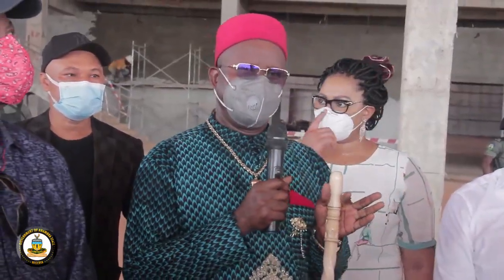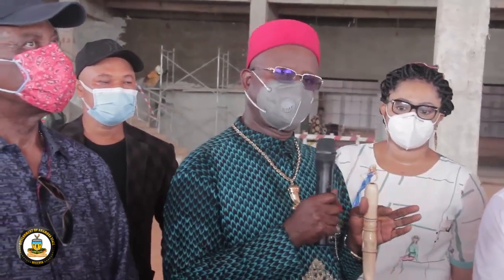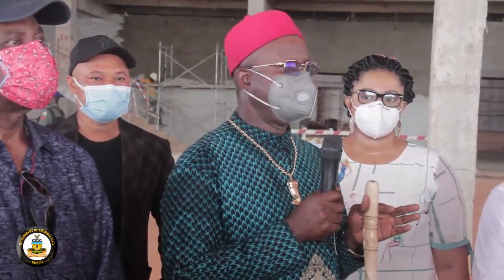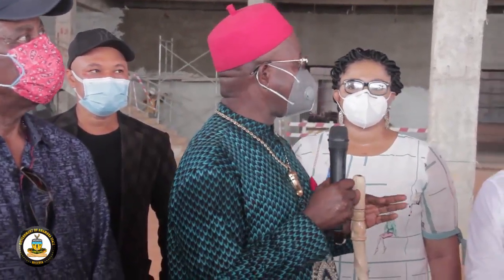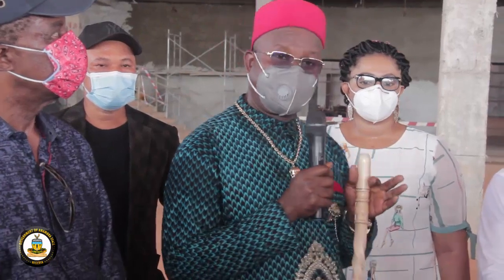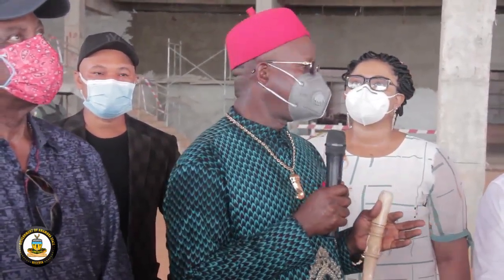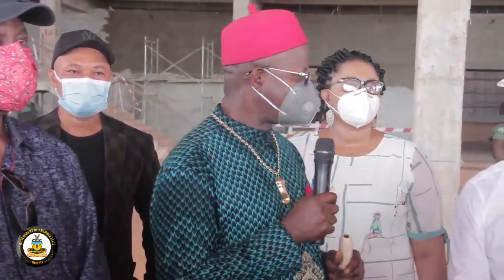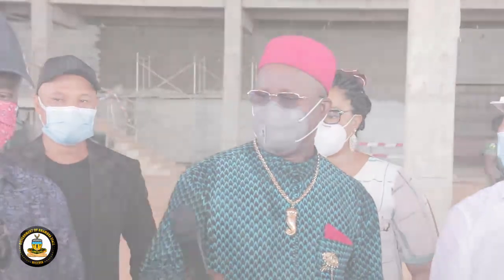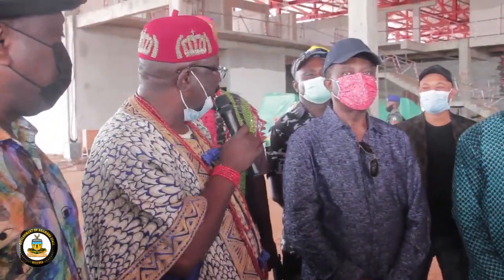When you see a good mixture of cement, you will know the quality of the very high quality job that they have done. I can assure you, that's what I was looking out for when we entered inside. It's a very good one, very high quality work that they are doing. I commend the contractor. Thank you.